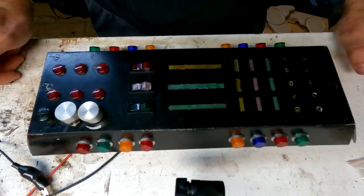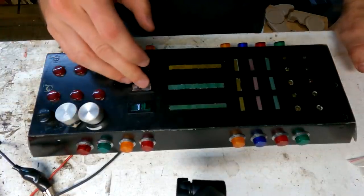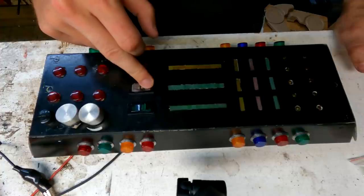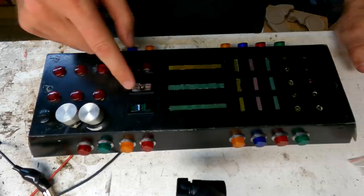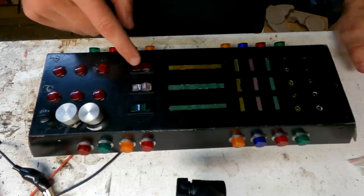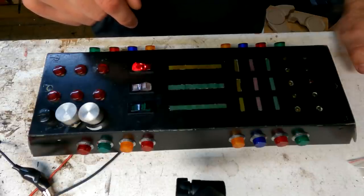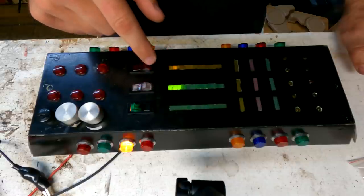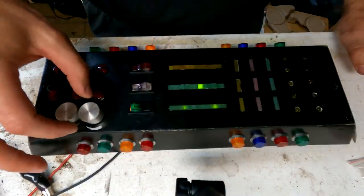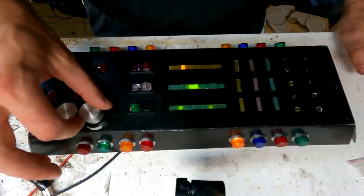Let's see what this does. So I just turned the power supply on. We're at 12 volts. A little blink there. Oh, wait. So that blinks. Not too exciting. Let's try this one. Nothing there. Oh, there we go. Look at that. Now I wonder. Yep, that controls the speed. Look at that.